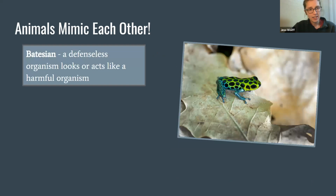There's also Batesian mimicry, which is when a defenseless organism looks or acts like a harmful organism. There are poison dart frogs, which are very poisonous, right? There's also a mimic poison dart frog, and the mimic poison dart frog looks a lot like the poison dart frog, but they're getting a lot of their protection from predators because they look so similar to that really noxious poison dart frog.